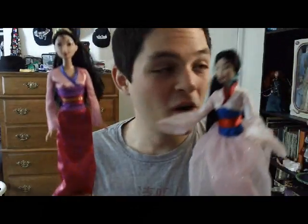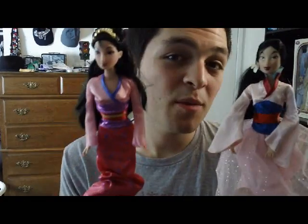I actually have switched the costumes today for continuity purposes, so you guys can see how these dolls come out of the box. But I actually usually have the Mattel kimono on the Disney Store doll, because again, if you're gonna go all out, you might as well go all out. Again, they're both super glammed up.